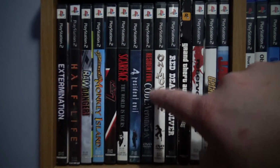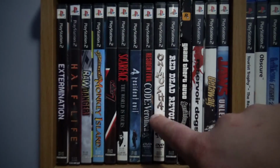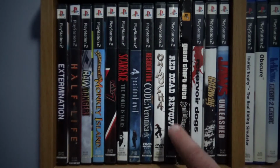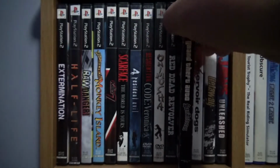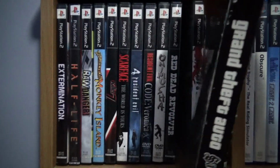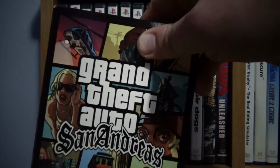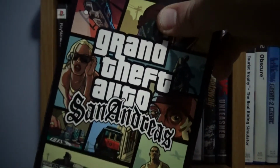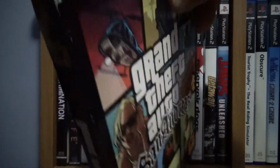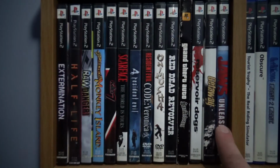Resident Evil 4, Resident Evil Code Veronica X, Onimusha, really difficult game. Red Dead Revolver, Grand Theft Auto San Andreas. Now this one here, I actually was lucky enough to get the PC version at the thrift store about 2 years ago, which comes in this nice digibook, and I put the PlayStation 2 copy of the game inside here, so it's really cool. It opens up, there's a lot of nice little goodies in here as well. So Reservoir Dogs, The Getaway, Jaws Unleashed.